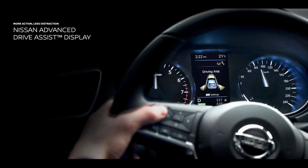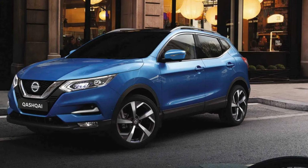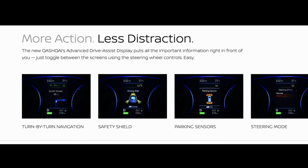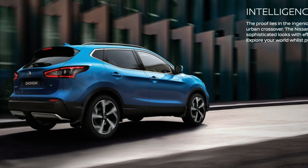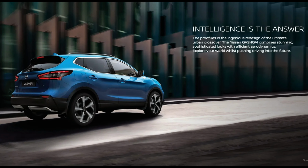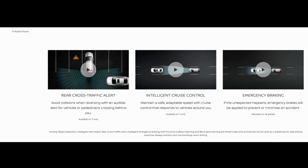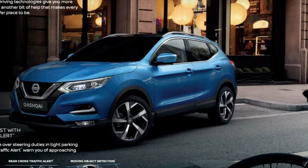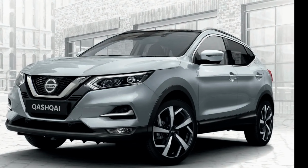For this new iteration, Nissan has retained the guiding principles that have driven the concept, design, and development of the two previous generations of Qashqai. Elegant design, enhanced packaging, and efficient powertrain, combined with elevated quality and driving experience from a higher segment.